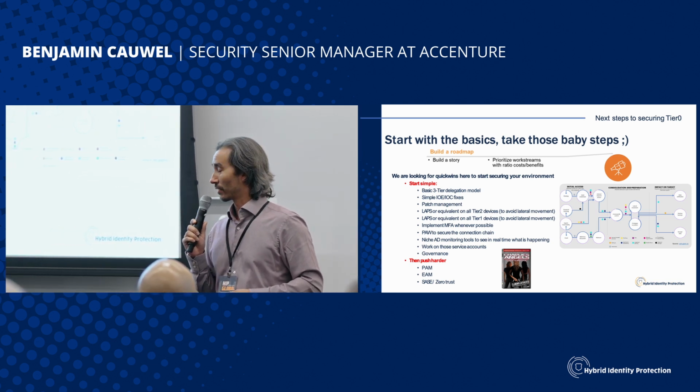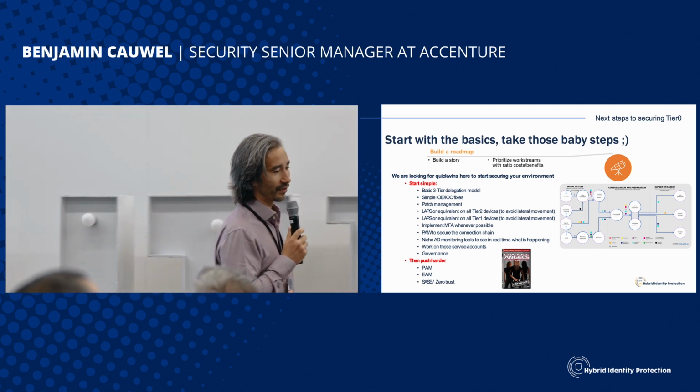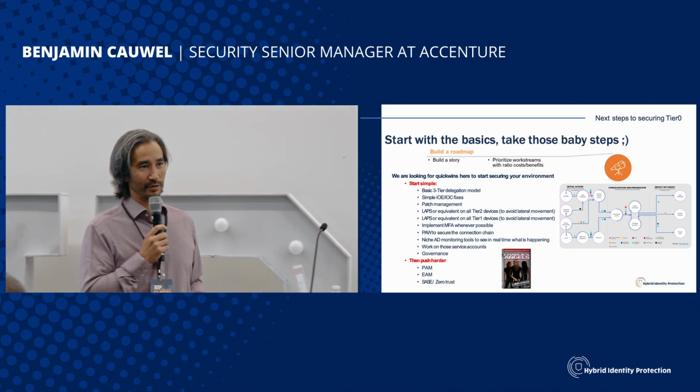The basic 3-tier delegation model, that is something, so right here, did everybody implement already the 3-tier delegation model? Tier 0, Tier 1, Tier 2. All of you did?